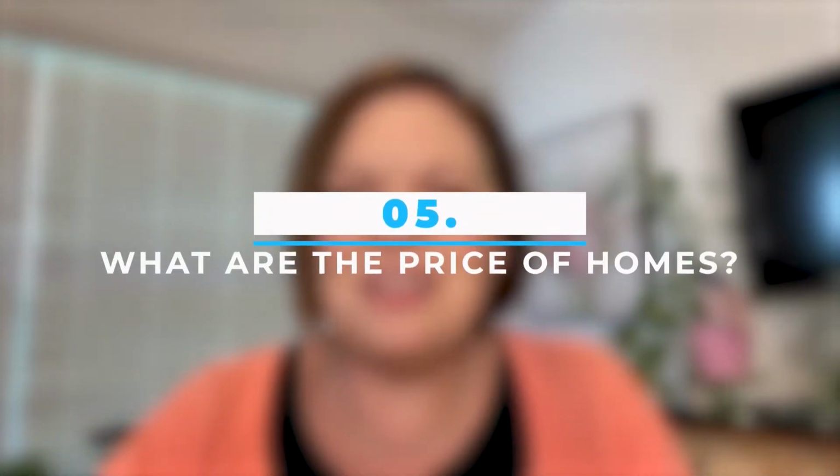But in the end, this entire area is far from cookie cutter. It's very eclectic, very lovely, and very well maintained. Number 5, what are the prices of these homes?